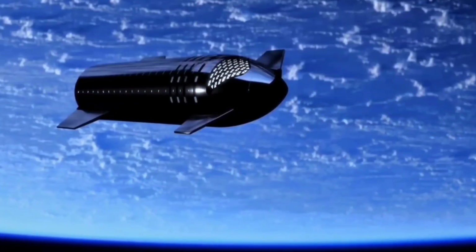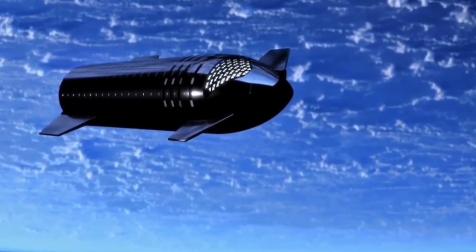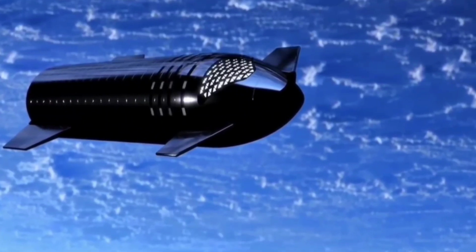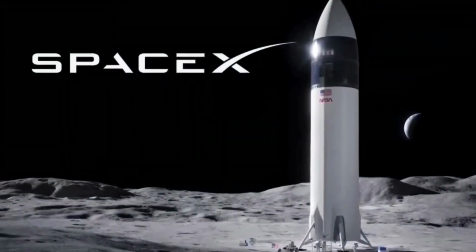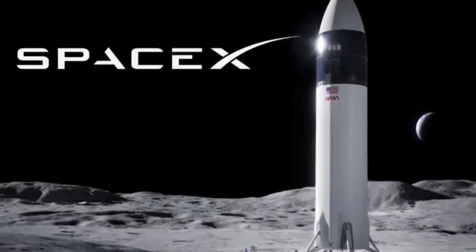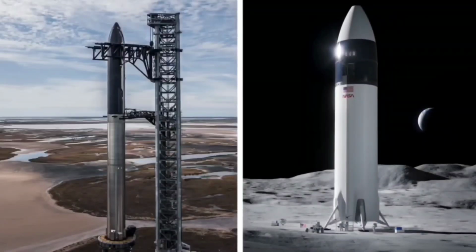With a substantial amount of money now on the table for SpaceX to begin initial work on its Moon Starship, it's worth analyzing just how different it is from the Starship the company is working on today. First and foremost, perhaps the most obvious difference between SpaceX's base Starship and its lunar variant is the rocket's hull.